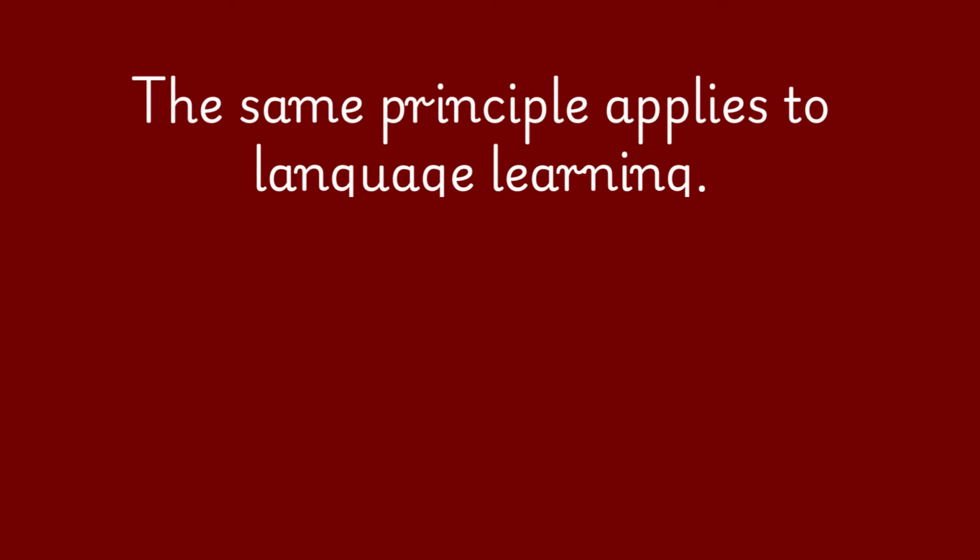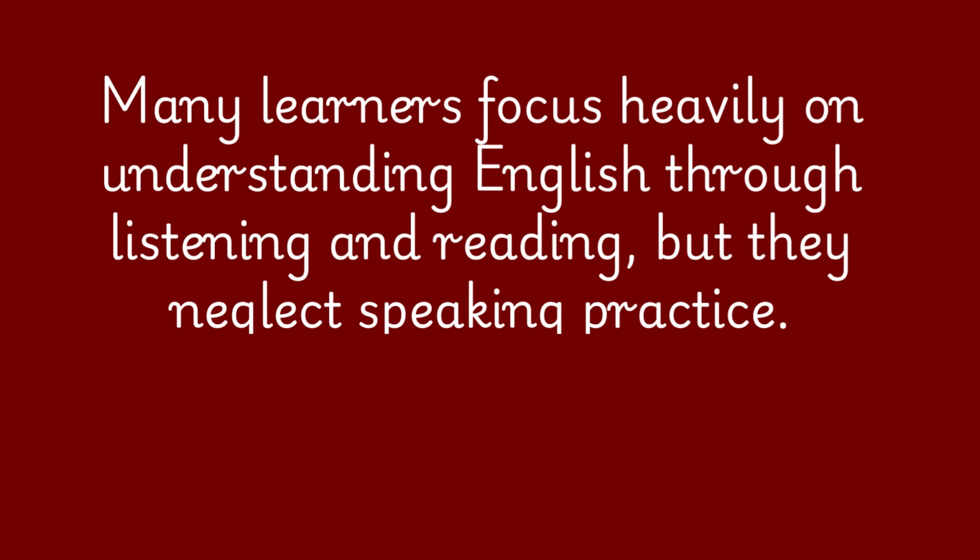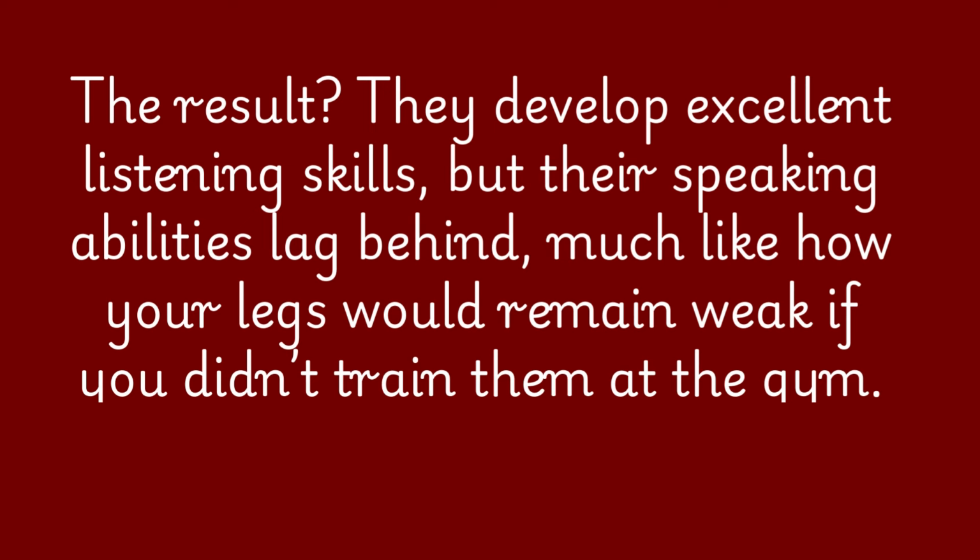The same principle applies to language learning. Many learners focus heavily on understanding English through listening and reading, but they neglect speaking practice. The result? They develop excellent listening skills, but their speaking abilities lag behind, much like how your legs would remain weak if you didn't train them at the gym.